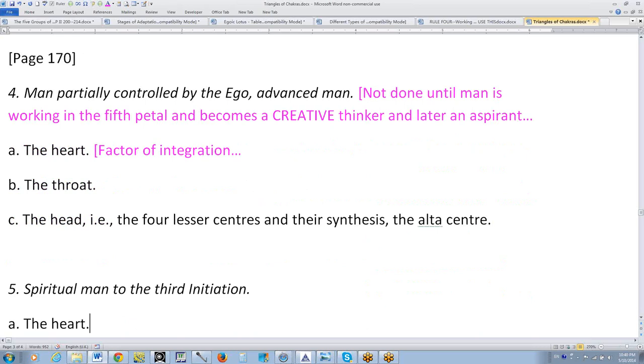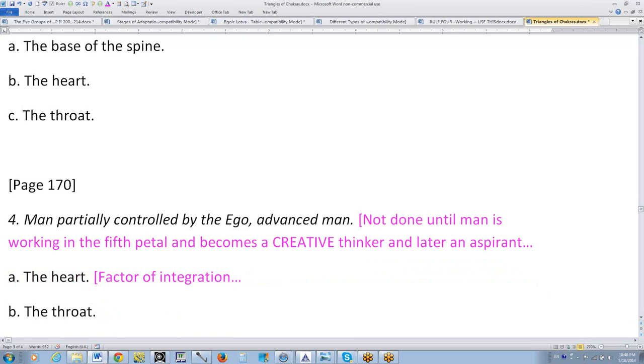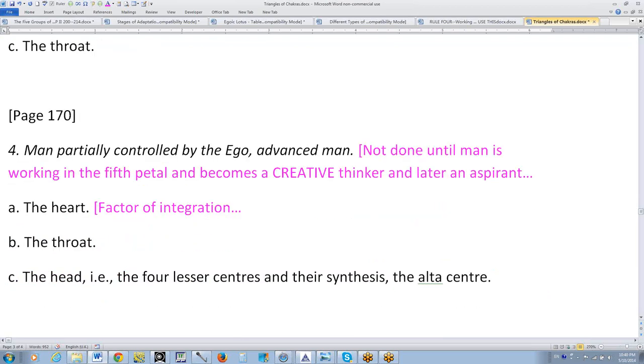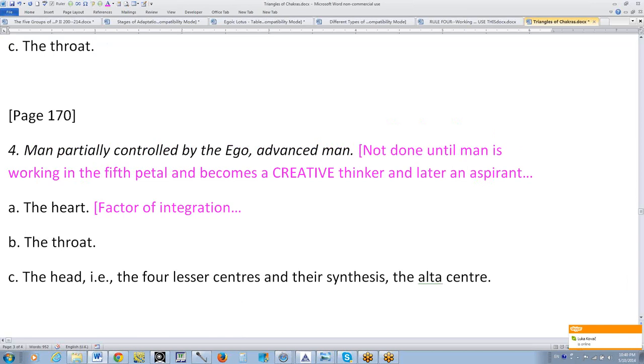Okay, now, so we have advanced man here. It's possible that for advanced man, the egoic lotus will begin its movement toward focus on the second subplane. The throat is very important for advanced man because he is a mental being, or at least he has mentality as a great possibility. His rays may incline otherwise, but he can certainly think, and not only in a concrete manner. So the four lesser centers within the head, and their synthesis, the alta major. Now this is leaving, I suppose, two other centers available to be called the seven head centers. So advanced man takes us up to the first initiation with this fivefold synthesis.